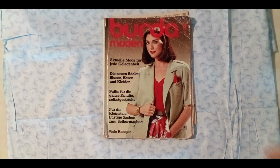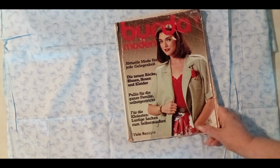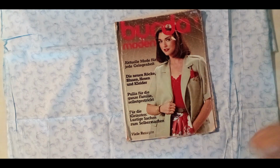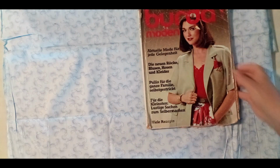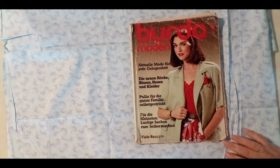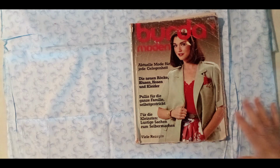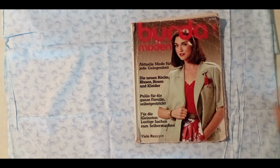I'd like to show you the Burda of April 1981, and I'd like to introduce you to German Burda, the brochure, the magazine of patterns. I worked with these patterns for many years, and I love these Burda magazines. Let's see what's inside and what kind of fashion we have there.